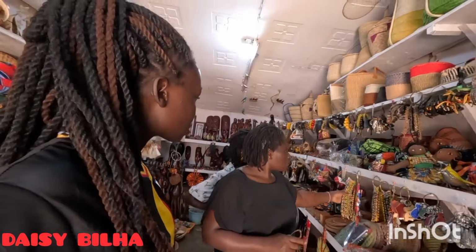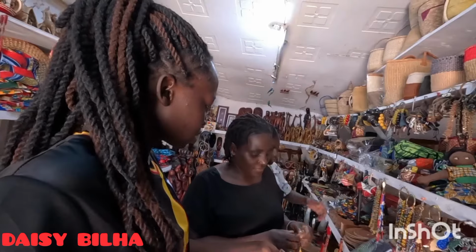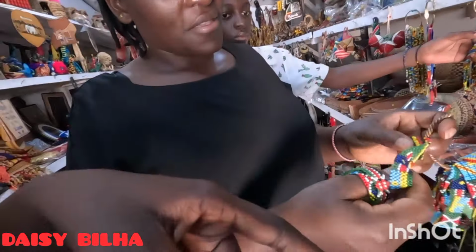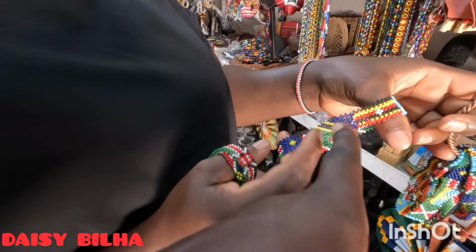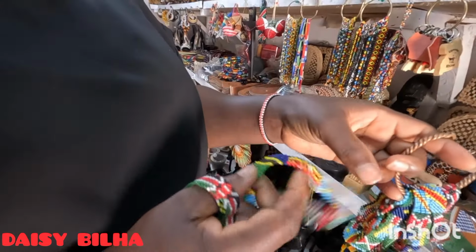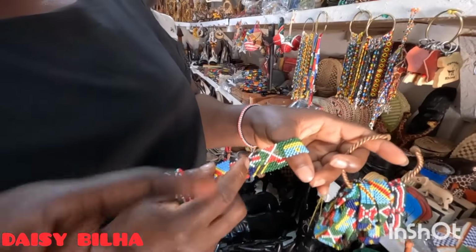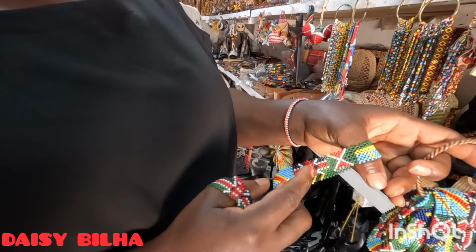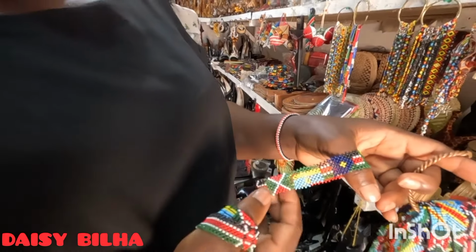Then also we have anklets, eh? For the leg. But give me this one. So guys, I'm buying this one. It's a combined one. Which countries are these? Tanzania. This one is Rwanda. This is Uganda. This Burundi. I heard someone saying this one is Congo. Yeah, this is Congo. Then Kenya. This is Kenya.